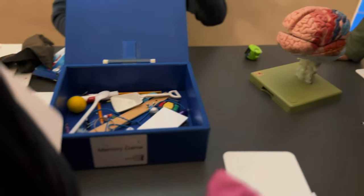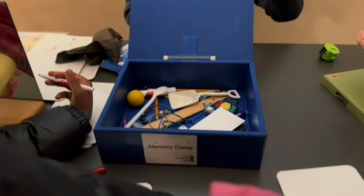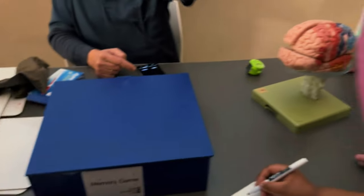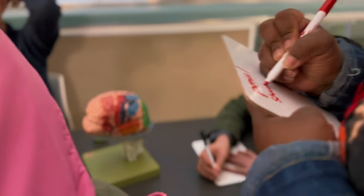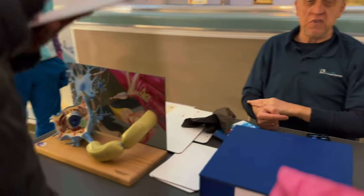So this is a memory game where you have to write down everything inside the box that you see? Yep, when you tell us to. Okay, 30 seconds. Go, go, go. So you got 30 seconds to write down as many. Now you can write down till you're done. Oh, write down till you're done. Okay.